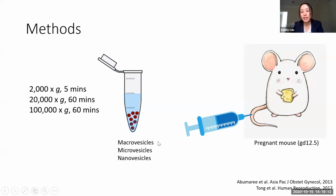So after we've isolated these vesicles, approximately 100 micrograms of protein of micro and nano vesicles, and approximately 4 explants worth of macrovesicles are injected separately into different pregnant mice at approximately day 12.5 of gestation. So we leave these vesicles circulating in the mice for maybe 30 minutes or 24 hours. So there would be different groups.